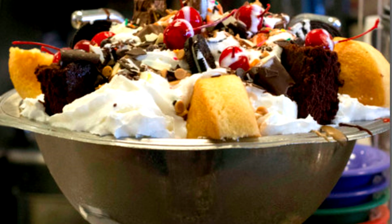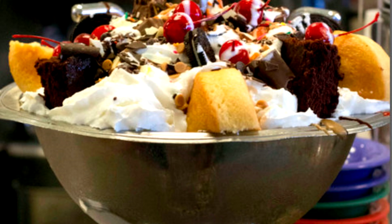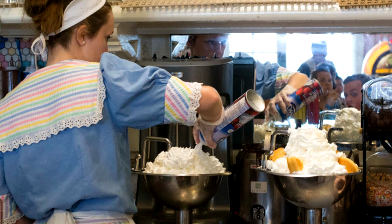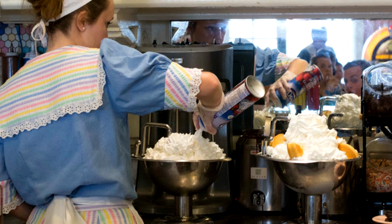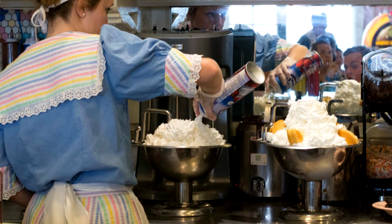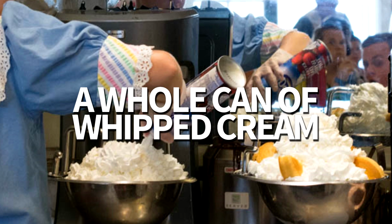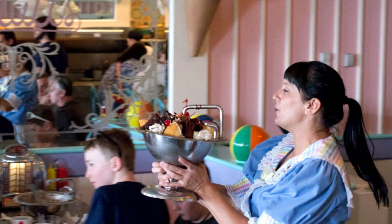Now, if you're gonna tackle this ice cream mountain, you've gotta be pumped up, and that's where the cast members come in. First, your kitchen sink is prepared, and a few guests seated at the end of the counter, which is typically where smaller numbers of walk-in guests are placed, get a front row seat to watch all of the goings-on. When your kitchen sink is ready, the overhead lights go down, the siren lights come on, and the announcement is made letting everyone know that a kitchen sink is on the way, complete with a whole can of whipped cream. If you're not one of the people partaking in the sink, your job is to cheer them on.